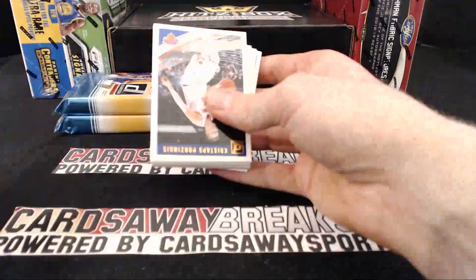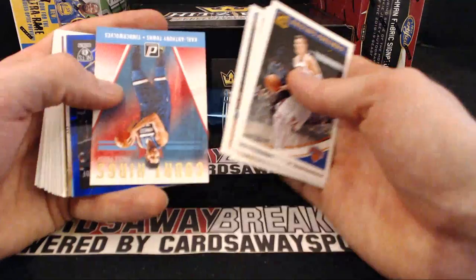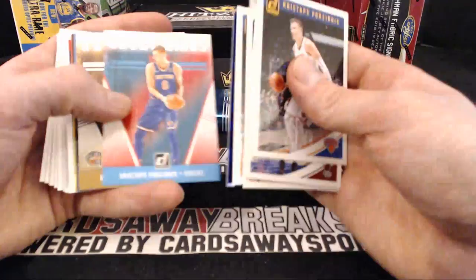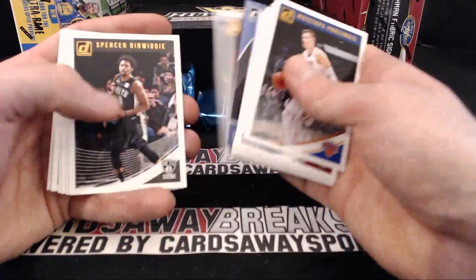Kristaps Porzingis, Whiteside, Lowry, Bogdanovich, Fournier, Kanter, Bledsoe, DeRozan, Harris, De'Aaron Fox, Karl-Anthony Towns, Court Kings. To 49, D'Angelo Russell, Brooklyn. The Brooklyn Nets, man. What's going on there? Snapping. Court Kings, Porzingis, Magic Johnson. The rookies, Jaren Jackson Jr. Beautiful. Scottie P, Joel Embiid, Porter, Doncic, Dinwiddie, Oladipo, Russell, Carter, Karl-Anthony, Justin Jackson.